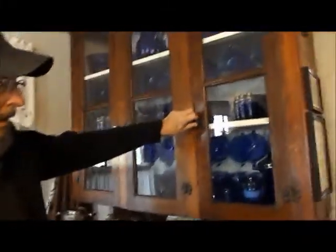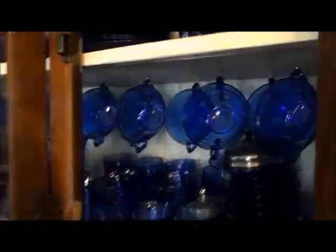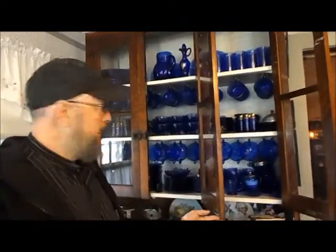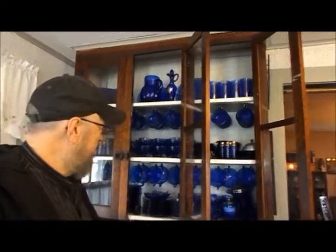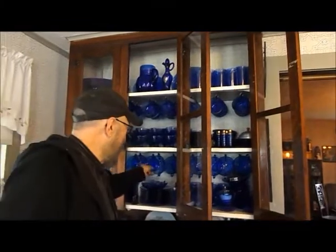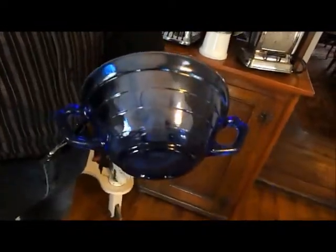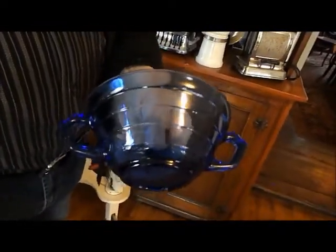Here in the cupboard is what was known as modern tone glassware. The last owner had collected this stuff. This was, I think, first produced in the early 1930s. And cobalt blue. And it's sort of really in the Art Deco style with the design of it. This would be a cream soup dish.